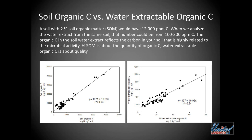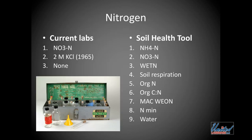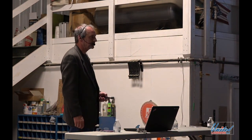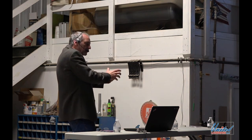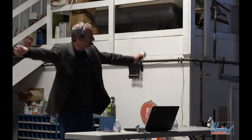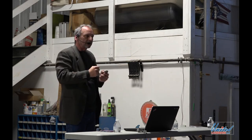Nitrogen, we run all these tests for nitrogen. Right now, nitrate's about your only game, maybe a little ammonium. 1965 is when they started using 2 molar KCl to extract soil for nitrogen. Why? Because they wanted to kick the ammonium off the cation exchange sites to add a little bit to it. How many soils see 2 molar potassium chloride? None. See, so we get in the lab and we think different than if we think about what's happening outside. Those were disconnected, and we're trying to connect those things.